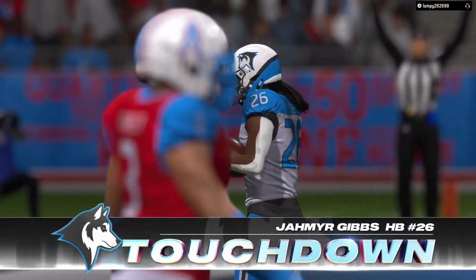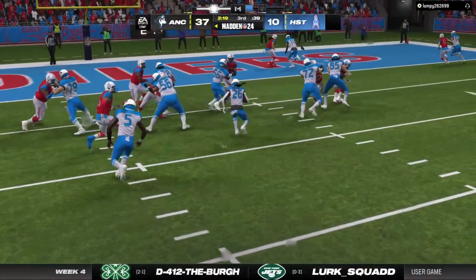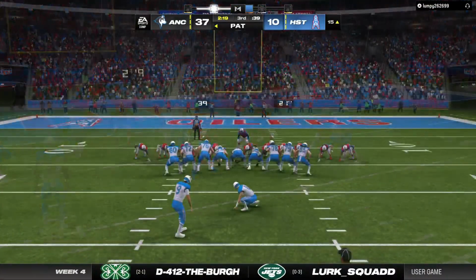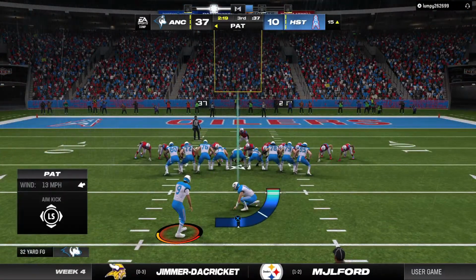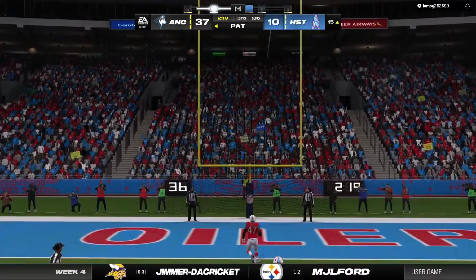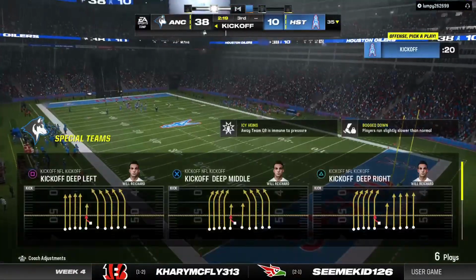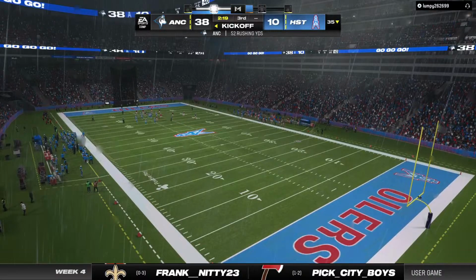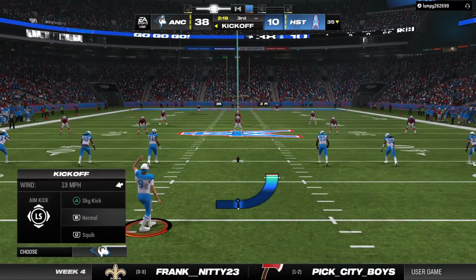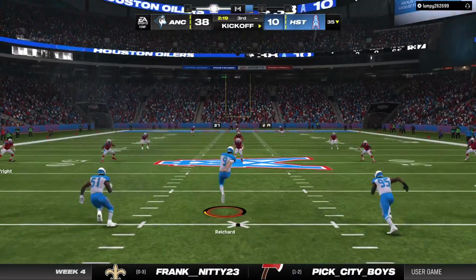Jahmyr Gibbs with his 2nd touchdown of the game, 4th of the year, as his guys have opened up a very comfortable lead. Out comes the kicking team here for the extra point. And he's been a busy man, 5 for 5 now as he knocks another one through to extend the lead. 38, Oilers 10. The kickoff team on the field now as they will send this one away.